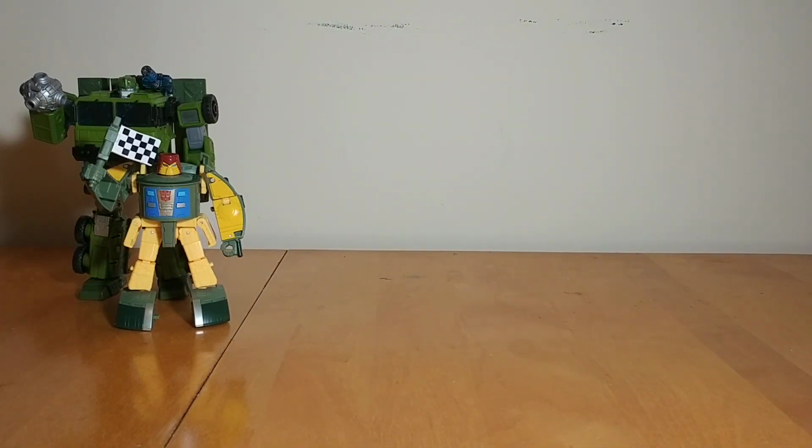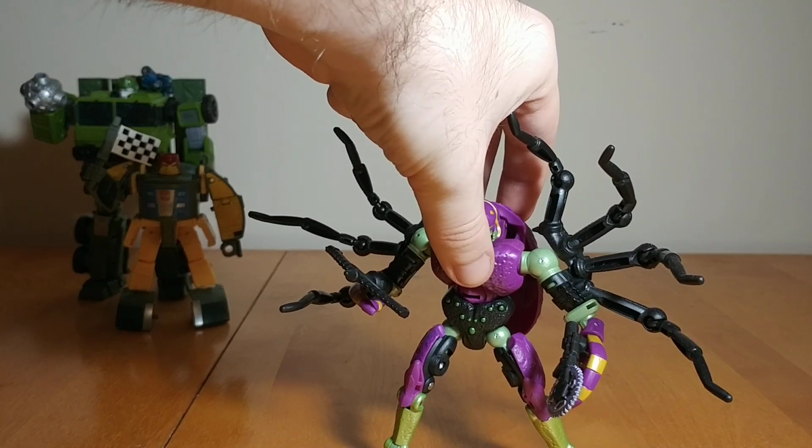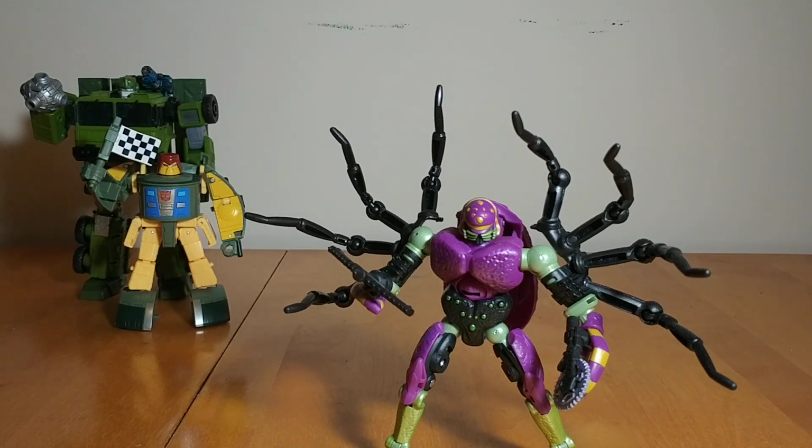Next up at number 8, another deluxe. This is the Transformers Legacy, right? This was Legacy Tarantulas. Yeah, very cool. Always good to get more Predacons, especially that main kind of cast of Predacons. Aside from the Megatron figures, he's probably my favorite of the Predacon figures they've done so far.